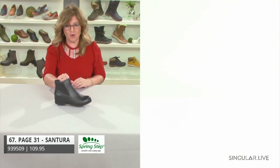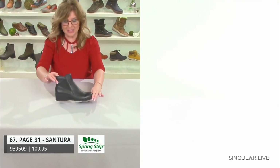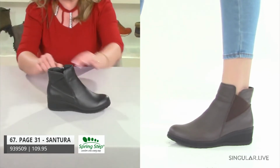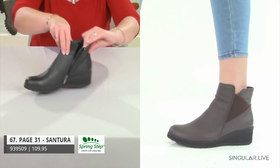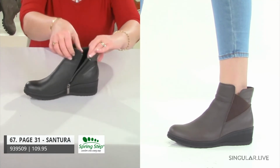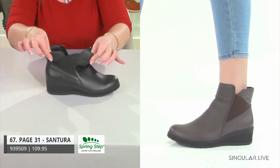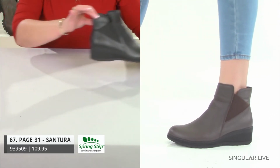So now we're going to go just a little bit lower in height, and this is our Centaura. So as we look at her, she's a pebbled leather, giving it that other little bit of that great rich feeling with that leather. You can see right in here, inside zip, but look at the goring, how we do it. So yes, very easy, very adjustable for any type of foot. And there's a nice wedge.